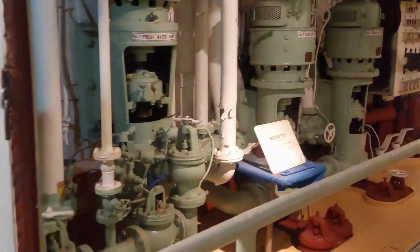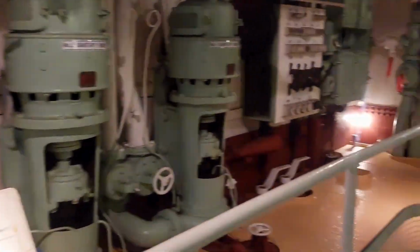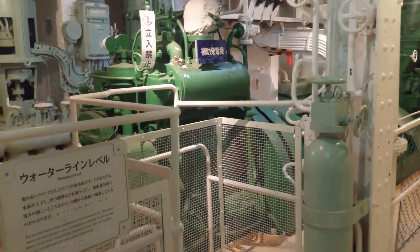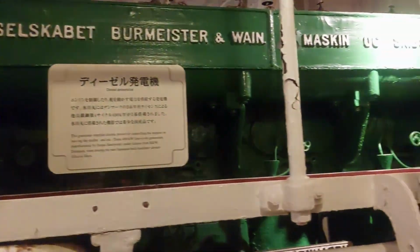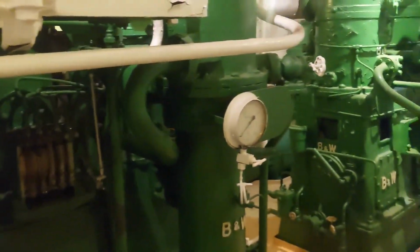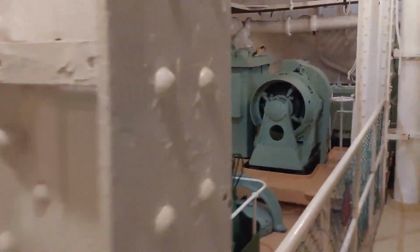This is why engine telegraphs were so important and such a good invention, because it was so loud in this thing. The smaller green engine, actually from Denmark, is an auxiliary engine. So it's for controlling the bigger engines and for controlling the rudder.